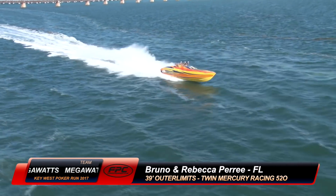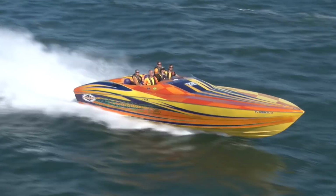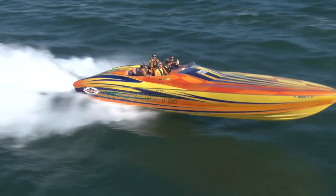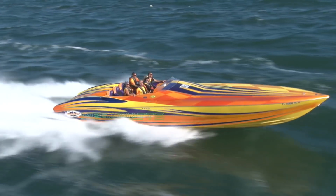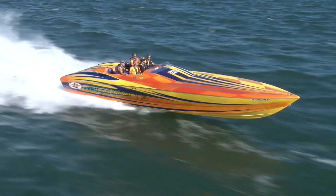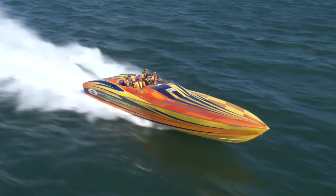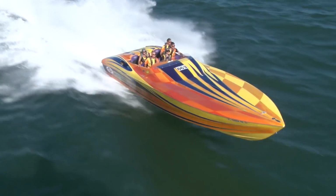Bruno and Rebecca Perret. Says Florida, but they're actually from Quebec. They're Canadians, and he's in the electrical business, big electrical contractor, but that's why the boat is called Megawatts. But this is a familiar boat to many of us. It came from Long Island. It was a club member who's had it since it was new, really. But just before they sold it, they repowered it with Merc 520s. So I can tell you for certain that Bruno got himself one beautiful 39 Outer Limits with reliable factory warranty power from Mercury, installed by the famous Jim McIntyre.